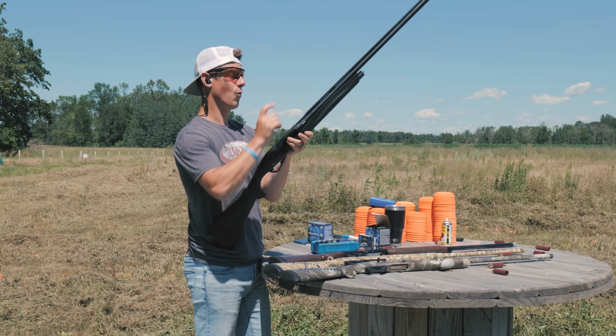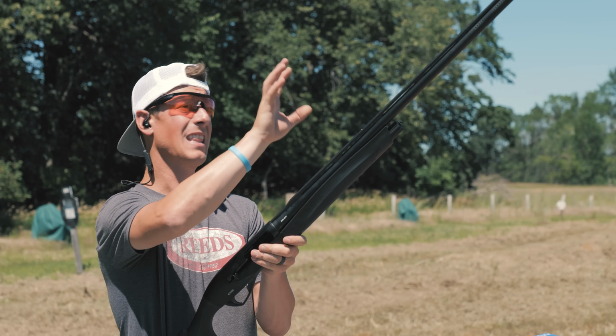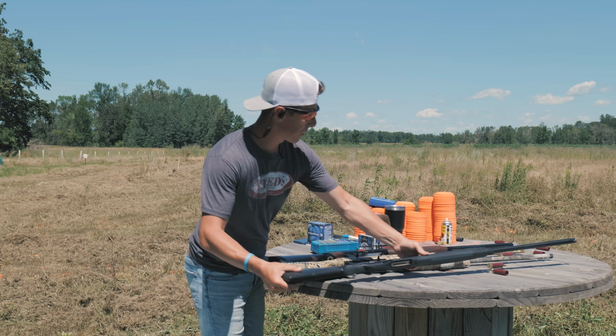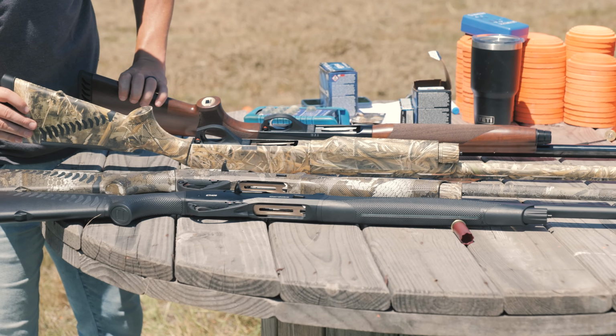I like the wide rib on the Cordoba BE.S.T. I like the mid bead. I like the ported barrel. There's lots to like on this gun, but you're gonna pay for it. When it comes to the loading ports, looking at that stuff, all these guns are almost identical.